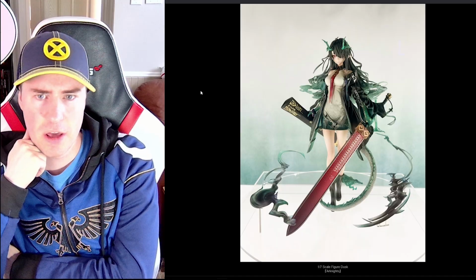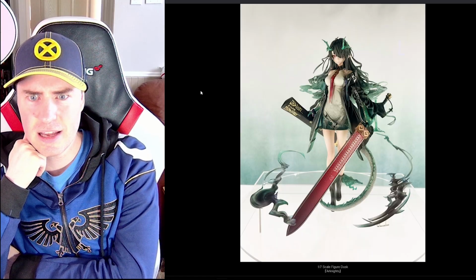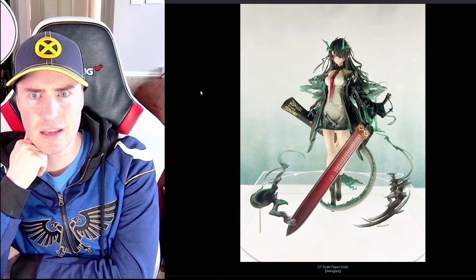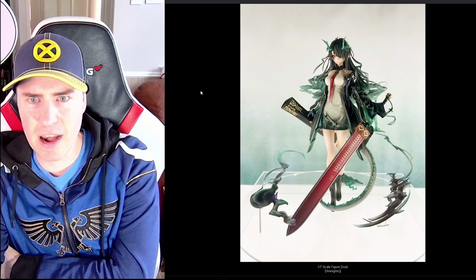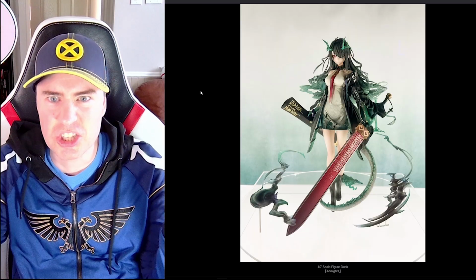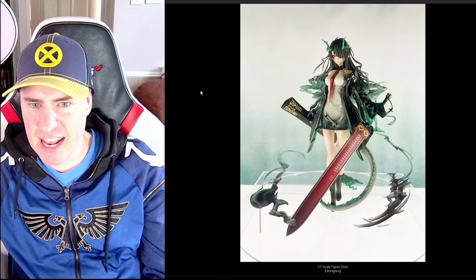Arknights. I know nothing about it, but oh my gosh. I am probably gonna get this. This is really epic. Look at her hair. Her hair turns into smoke. Now this is a monster girl. She's got this tail that's epic.